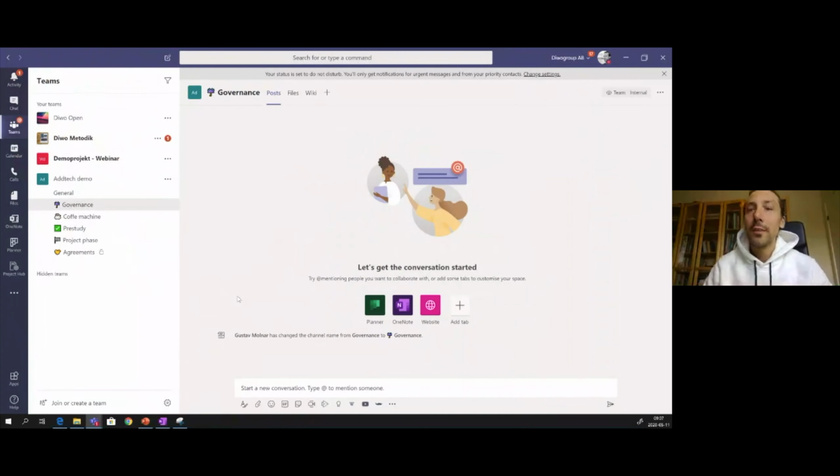Okay, so now we are live in Microsoft Teams, and I'm standing inside one of my teams called AdTech Demo. One thing to mention, when you see the structure of how Microsoft Teams actually works, is that the basics are that you have teams and you have channels. When you start a new team, all you get is the General channel, but then you can, of course, add more channels depending on your behavior or your need, and we'll talk a little bit more about that. The other thing worth mentioning is the tabs that you have here, and that you can add more tabs. By default, you get the conversations in posts, you get the file storage, which is actually stored in SharePoint, and you get this wiki.